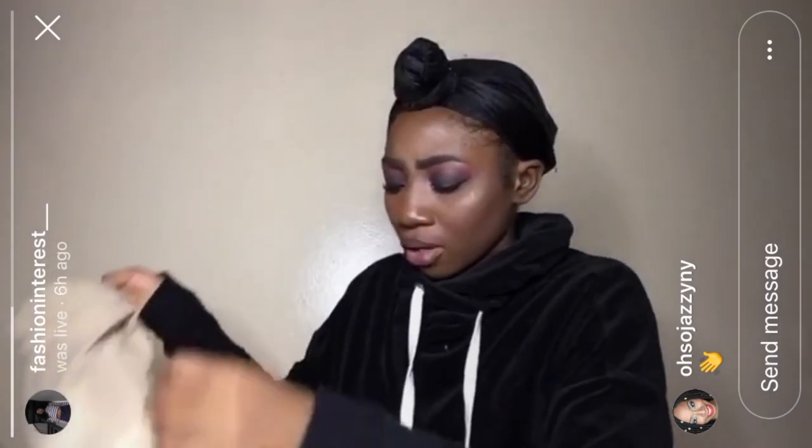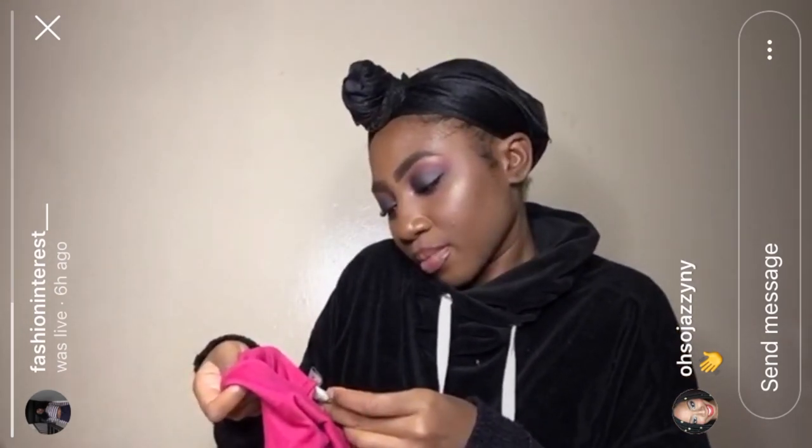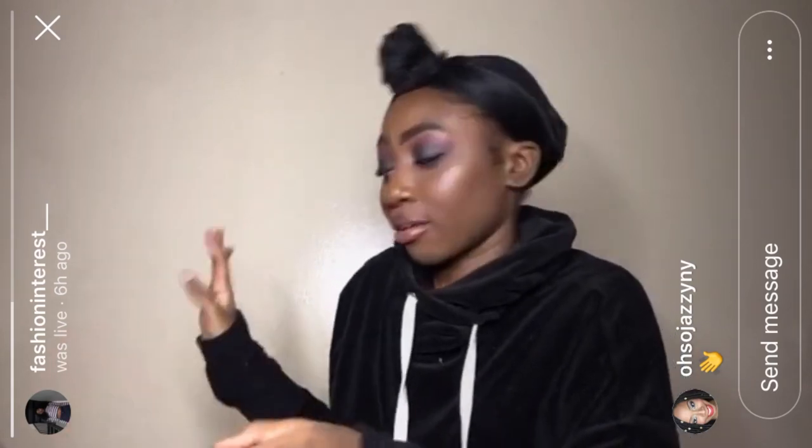So the first one is this beige mock neck. If I hadn't already picked up a beige turtleneck the other day, this would have been mine. It's a mock turtleneck, not completely long, made in Cambodia, size small. I think most of these are made in Cambodia. What type of cotton? Oh, Supima cotton. I don't know what that means, but yeah.